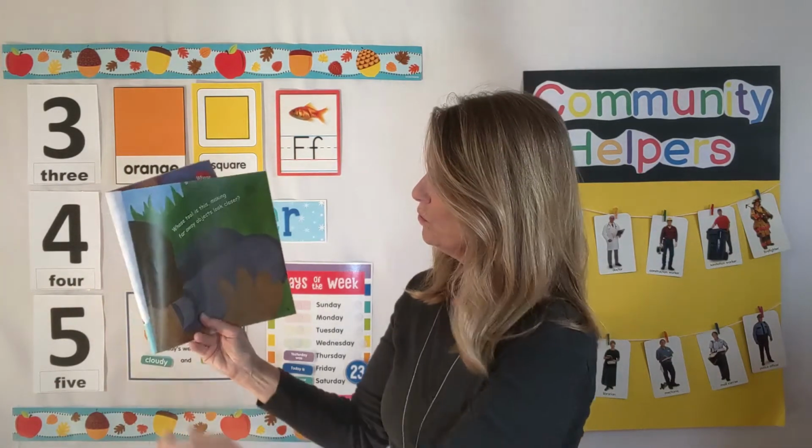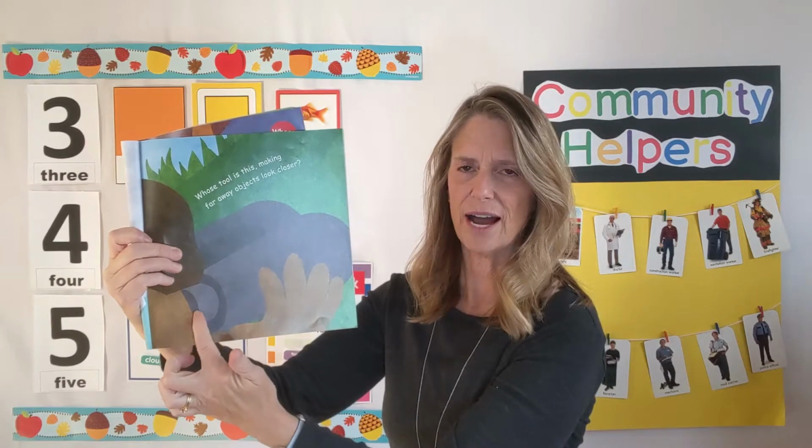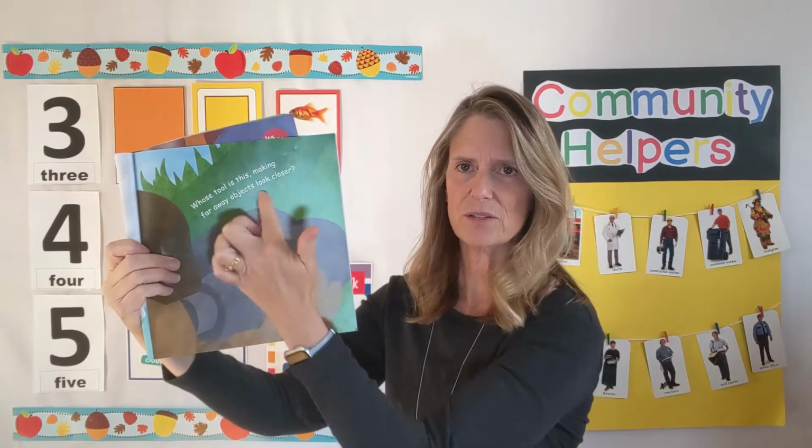Oh, whose tool is this, making faraway objects look closer? Let's see, they're holding it with their hand and using their eyes. Remember, anybody know what these are? Those are binoculars. Who uses binoculars as a tool?